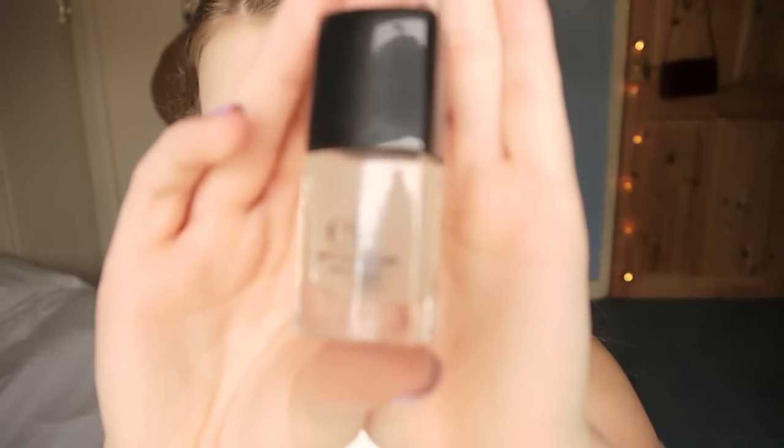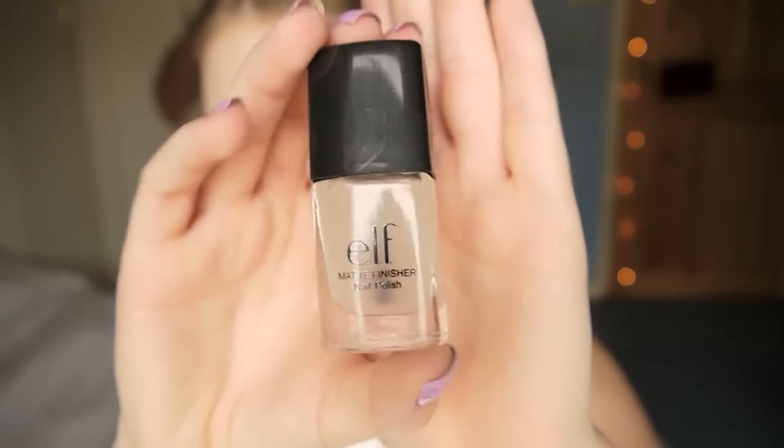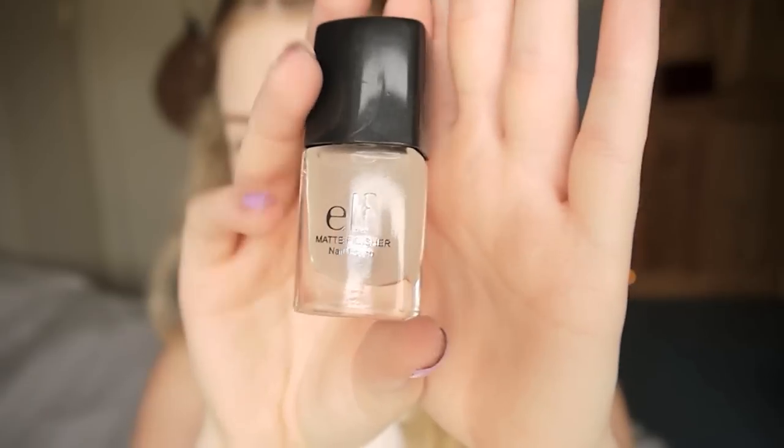Now it looks like a clear nail varnish, but it's actually a matte finisher. It's not completely clear, it's got a hint of colour. You put it over nail varnishes and it makes them go matte. I want to get a black nail varnish, put this over it to make it completely matte, and then do gold tips. I think that would look really cool.